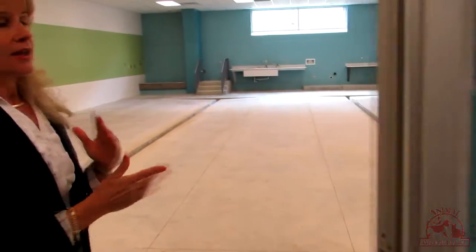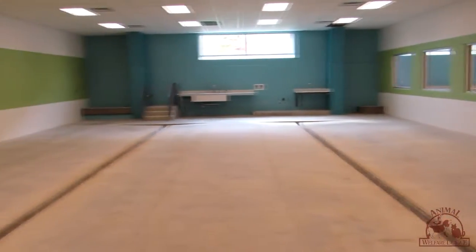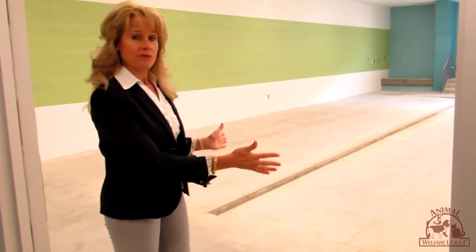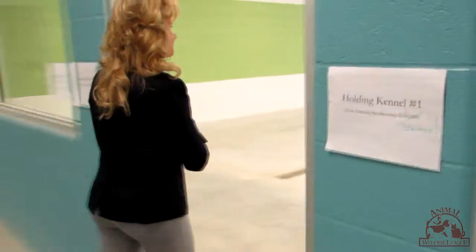And also the air system in this room changes over every 10 minutes, and there's no cross-contamination in any part of the whole shelter. And eventually, if we had to, we could put up to 80 dogs in this one area. So that's what's so important.